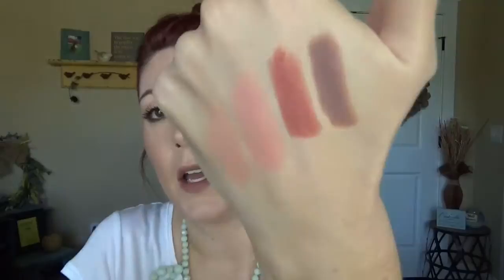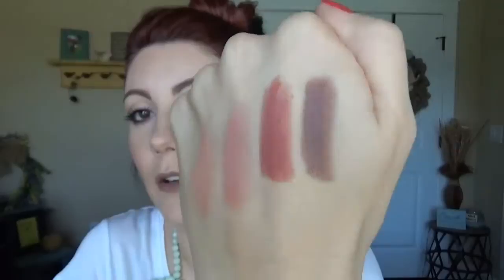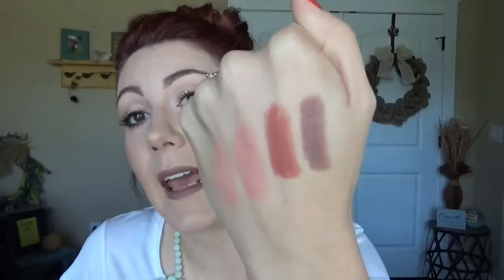Then on to what I have on now, which is Underground. This shade is not for everyone. This is going to be your kind of grayish, I don't even know how you explain it, but you can see it there. It is pigmented, what I have on now. Like I said, it's not for everyone. It is kind of like that gray, dead look, but I like it. I like the formula. I like the pigmentation. I do like everything about this.